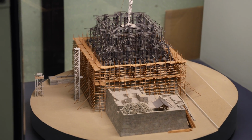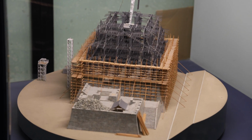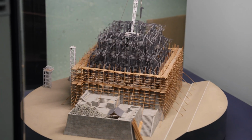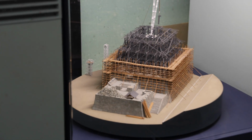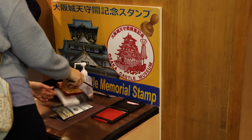Here is the structural engineering of the castle. Looks pretty rad. Very complicated. I don't know how they were able to do what they did at that time. It's crazy. There's a 2nd stamp station on the other side of the stairs.